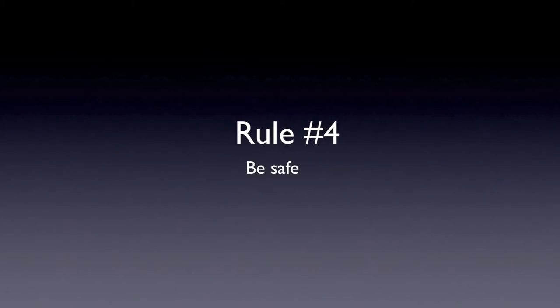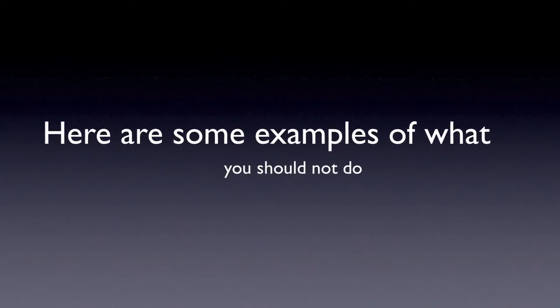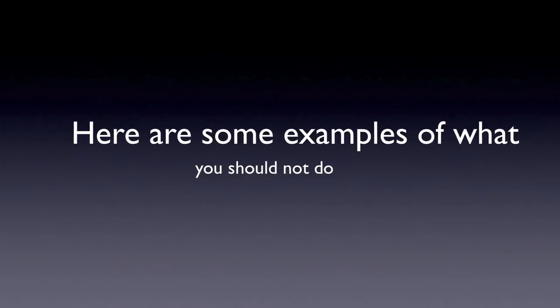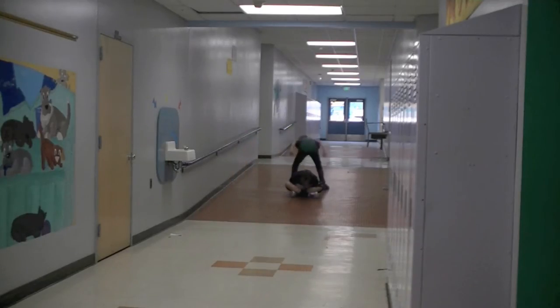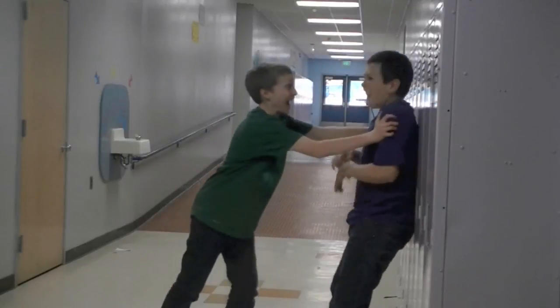Rule number four, be safe. Whether in the workshop or not, Tech Ed is always the place where you should be safe. To be safe means that you're being responsible. And if you're responsible, then you can participate actively. Here are some examples of what you should not do. Running, jumping over somebody. Tech Ed is always a place where you should keep your hands to yourself.